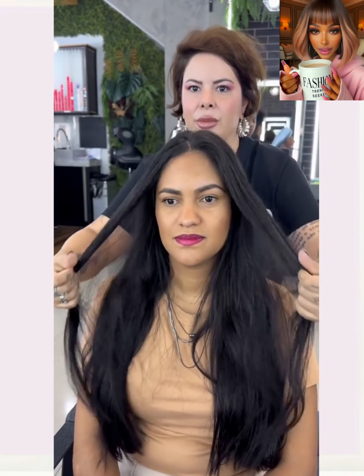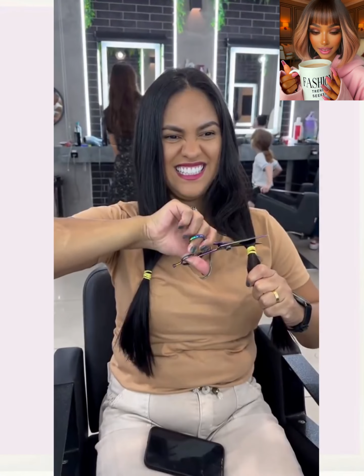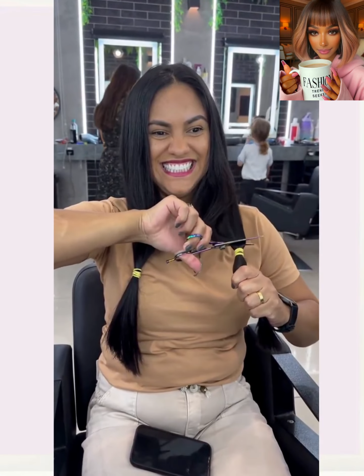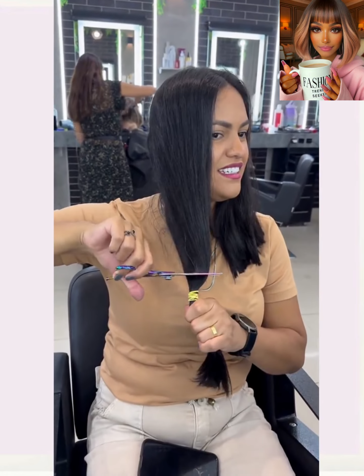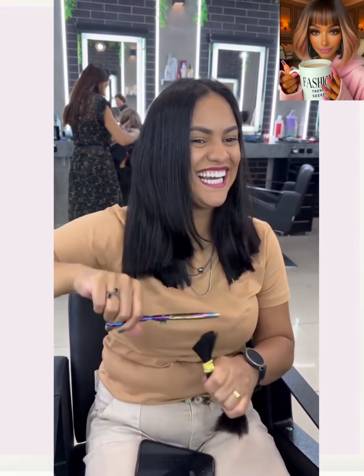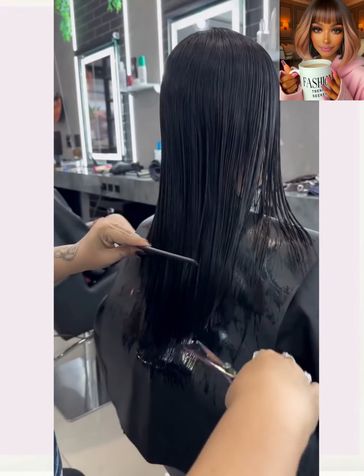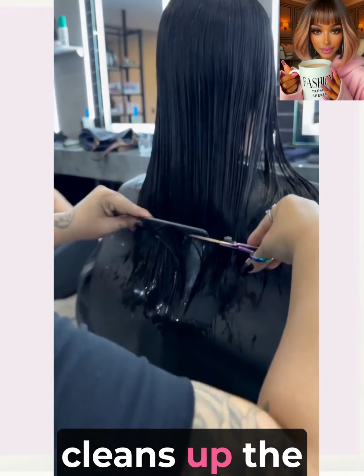So here we have someone with some long, almost waist-length hair. Her hair is very thick and full. She does a DIY cut here. And then, of course, the stylist goes in, cleans up the look.